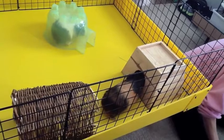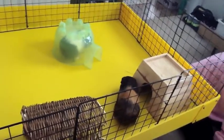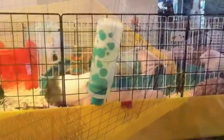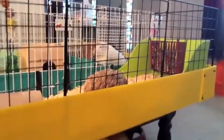Rose and Petunia are doing very good, although they do spook a little more easily than when they were in the smaller cage, but I'm sure they'll get over that very quickly. Okay, I'm going to tell you a little bit about their storage and stuff.